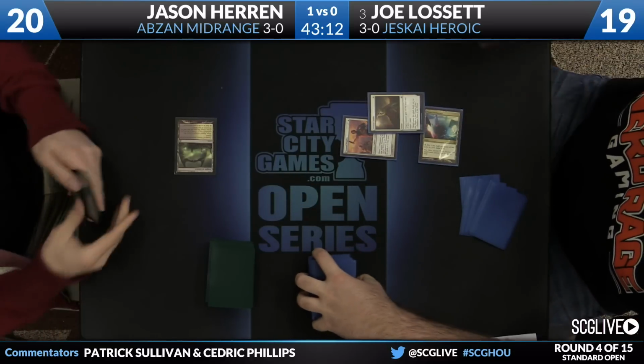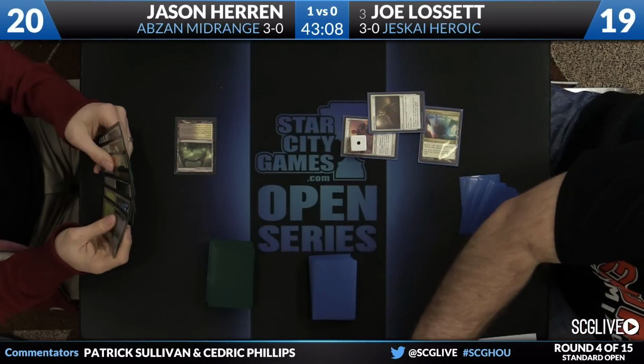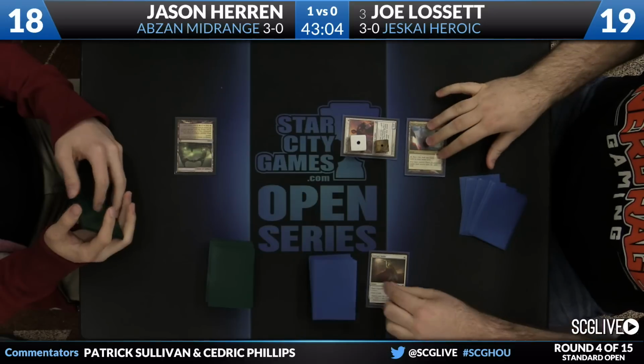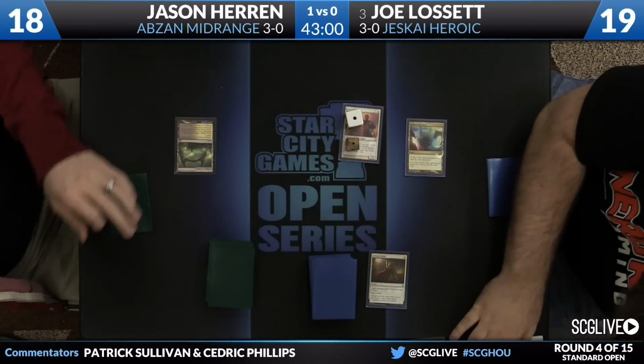So on the play, you have two clean turns of doing whatever you want to. And that's often enough for Heroic to get a sizable threat into play and then have God's Willing or other counterspells to protect it.